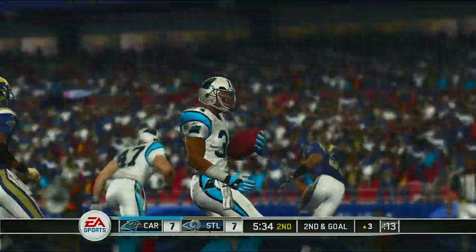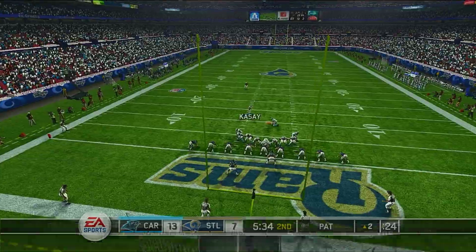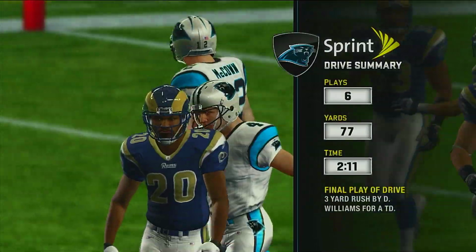Feeds it to the back. He gets in for 6. I'm sure the defense is getting a little tired of seeing this guy celebrate after his touchdowns, but if they don't stop him pretty soon, he's going to run out of touchdown dances. I wonder how many he has.